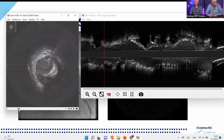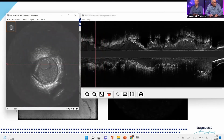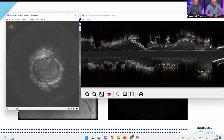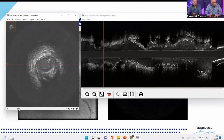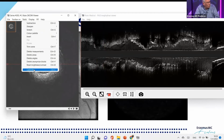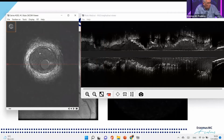So there's no point in thinking you save time by only analyzing half of the pullback, because in many cases you will find out that if you review the pullback, you start in a segment like this, in which there's a lot of disease, and you have no clue what the reference segment would be in this LAD. Now, here we have the first small minimal luminal area. Remember, we started in a normal vessel. Well, let's do it the opposite way around. Let's make a measurement here in the normal vessel.